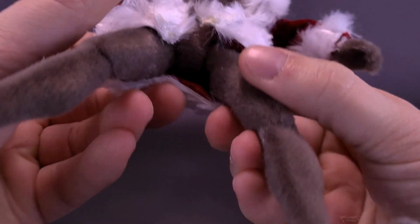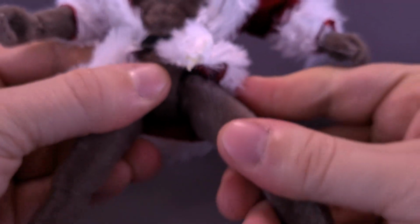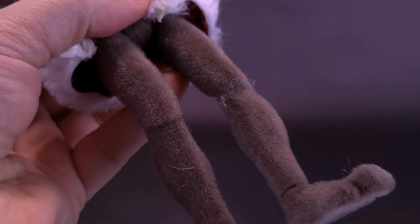They're a little, again, on the tight side. There's so much flocking everywhere on this guy. At least, unfortunately, it didn't limit anything at all for his ankles or for the tops of his thighs. But I just wish it wasn't the case with his knees.